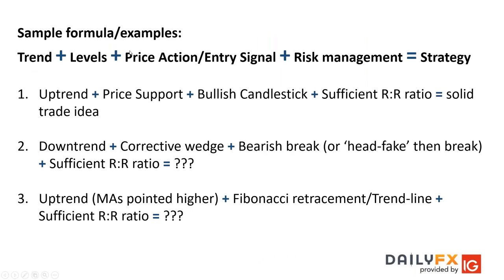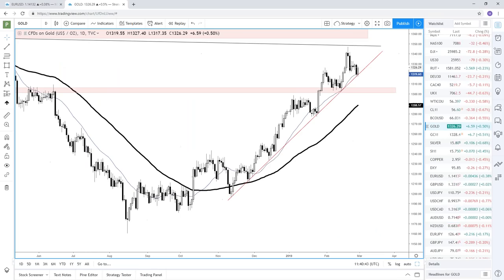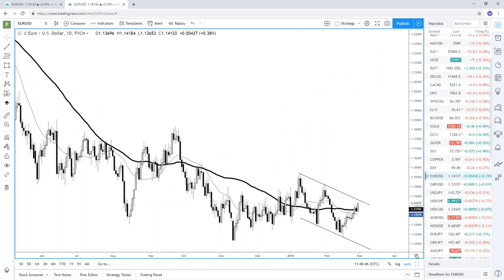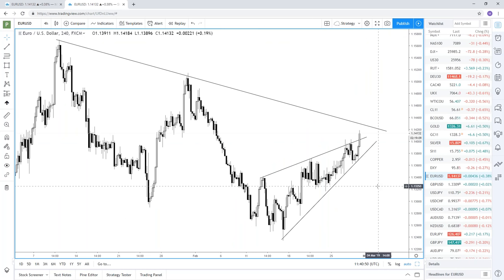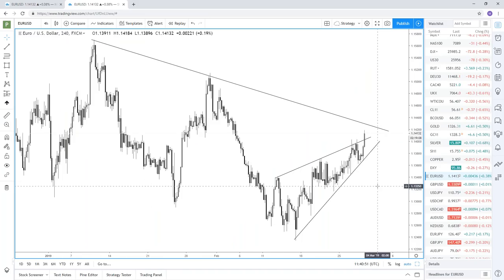So again, here are some sample formulas and examples using some of what we talked about. I actually meant to talk about that euro trade. You've got the downtrend, broadly speaking, and a corrective wedge. If you get a bearish break or a head fake, then break. That's the head fake we're starting to get right now, which is that break higher. That was one of the scenarios, and I use scenarios as part of how I operate. One of the scenarios was break here, then we sell off.